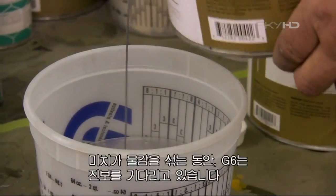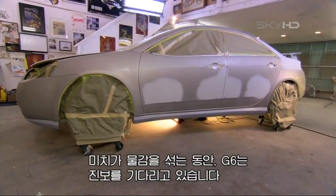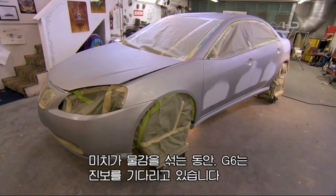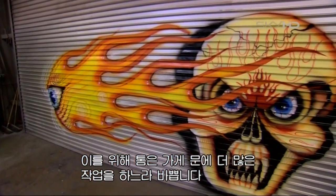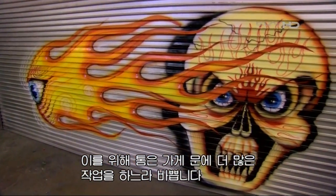So as Mitch gets the colors mixed, the G6 sits ready and waiting for progress. And speaking of progress, it looks like Tom has been busy adding more to his fiery shop door.